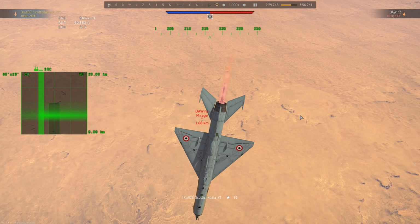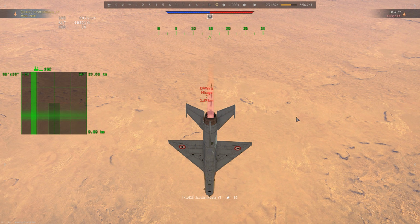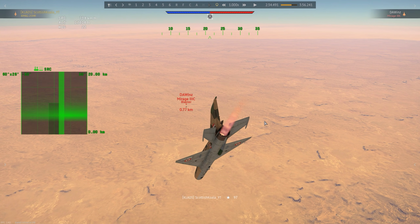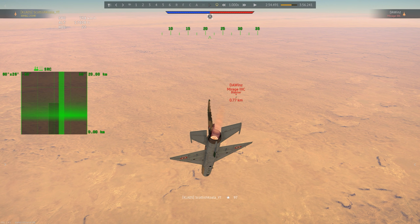So what I've done here is I've actually turned this aircraft over way too early. If I'd have built up a little bit more speed to play with in that vertical, I could have gone up a little bit higher, trying to get at least 2 kilometers or slightly above 2 kilometers altitude over him, and we could have come down right on top of him, which is what I did a little later. But unfortunately in this turn, he's able to just cut that turn a little short.